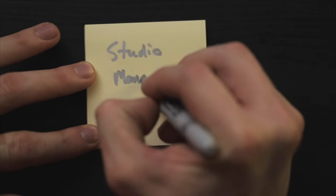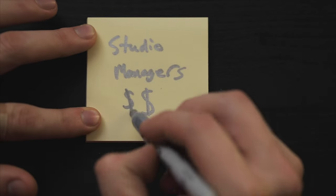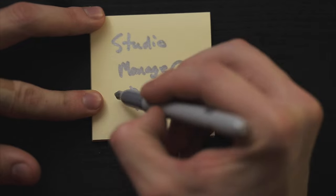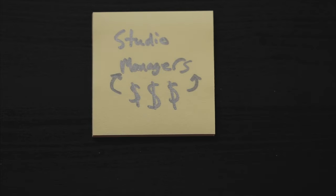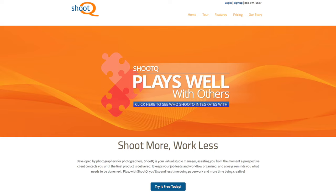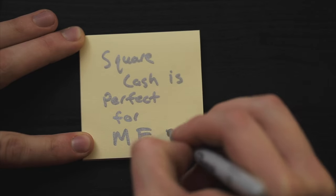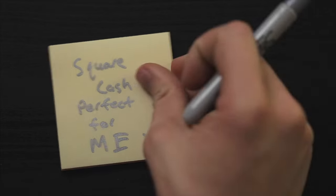A lot of filmmakers use studio managing apps and websites for their business, which usually include some kind of accepting payment within the app itself. A couple of the major ones that people use are Wave, 17 Hats, HoneyBook, QuickBooks, ShootQ, Tave, and FreshBooks. A lot of books.